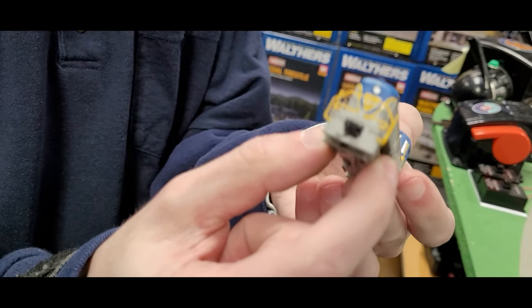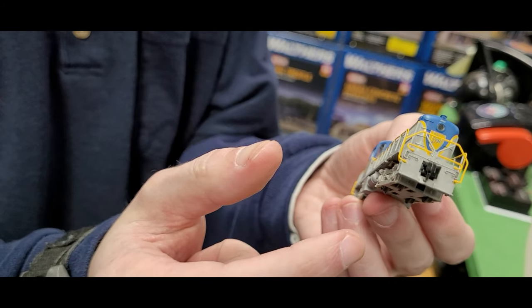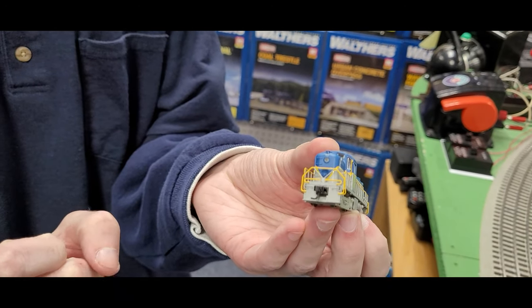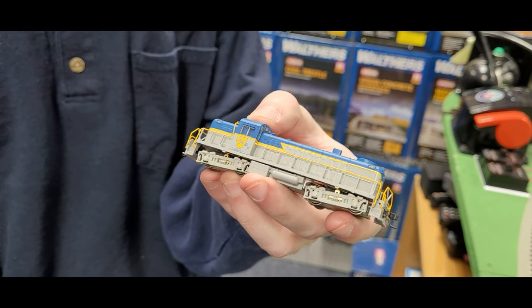The Delaware and Hudson locomotives have the D&H shield on the front of the engine. This denotes the front of the locomotive. As you can see on the Delaware and Hudson unit, there is no shield on the back of the locomotive. And this does line up with the F on the side of the engine.